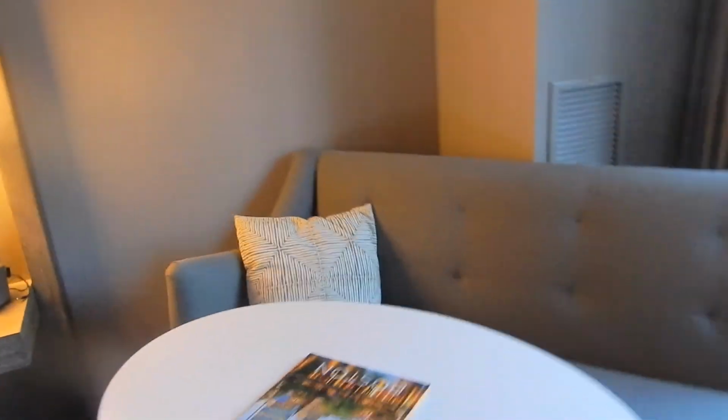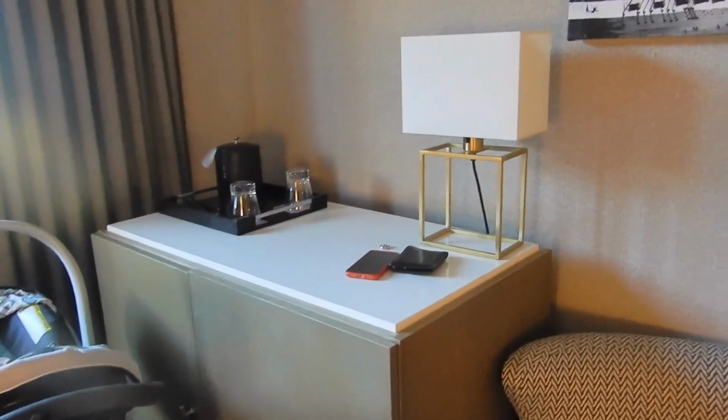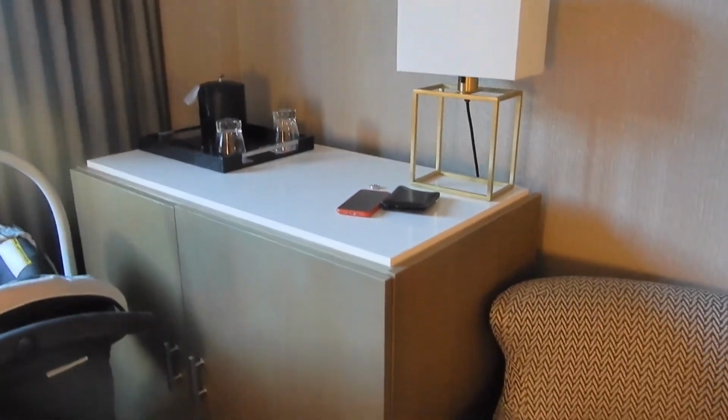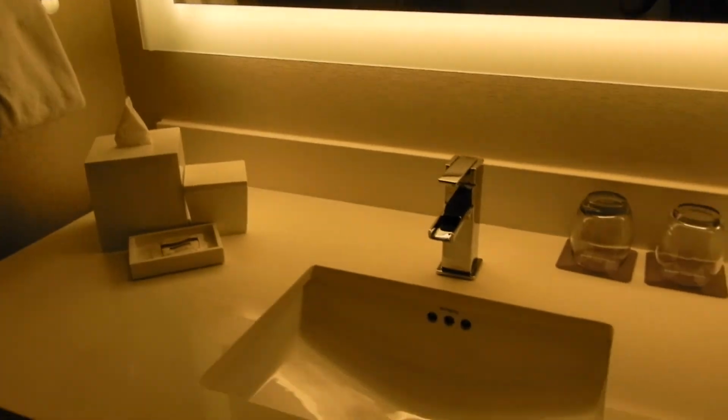The room is pretty nice. There is a couch to lounge on. There's also a chair to relax on, an area here for a bar. Hopefully there's a mini fridge in there. I have milk for her I need to put in. There's a big flat screen TV. And again, Kaylee's already taken over our bed.